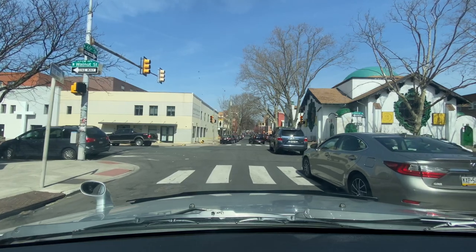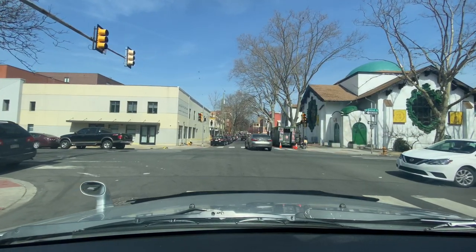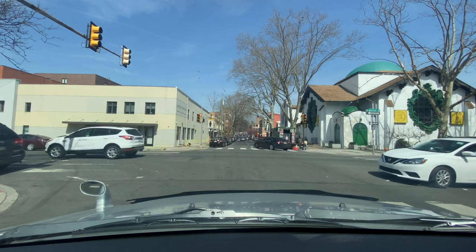This is a stop sign right here. Let me allow this vehicle to go because he got a funeral. Go ahead, you got a funeral sticker, buddy. This is Sides A La restaurant on my left-hand side.